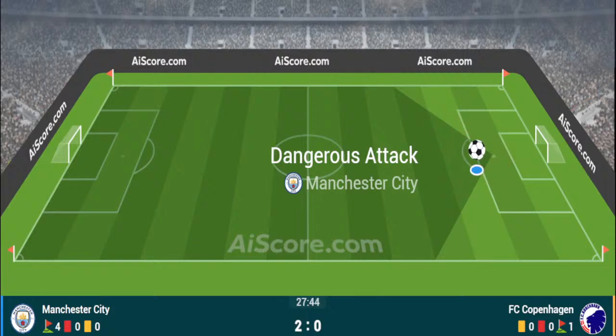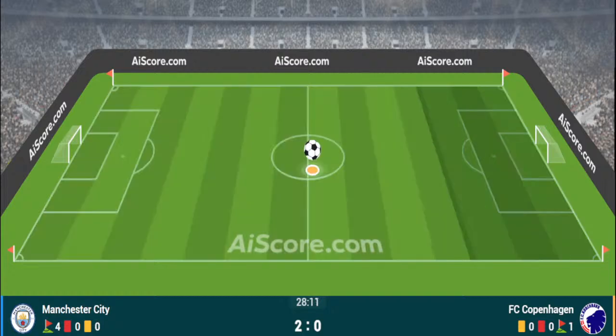Floated up now. Kin Long. It's cleared away. Good work by Copenhagen. They're playing a high line, Manchester City. They always do. And they've done well because it's going to be a free kick to them. Copenhagen were broken through and offside because they're just so close to the halfway line. So that's good work. It's down the left now for City with Alvarez.